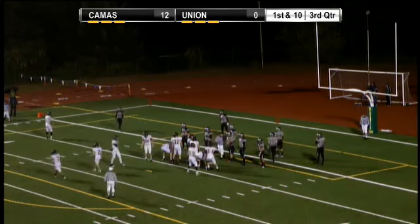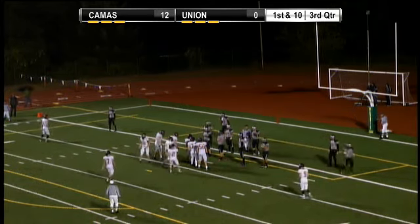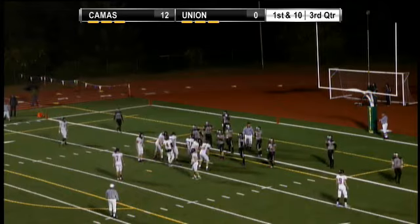Well, here we go. Who won the early adjustment battle? They got field position. They capitalize on the personal foul, and they'll go for 2 here, it appears, to try to make it 14.